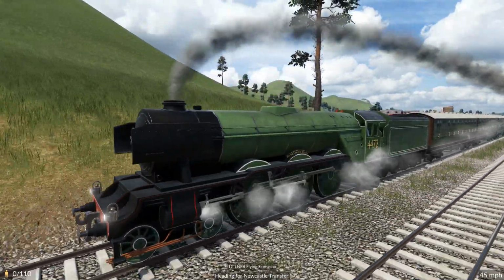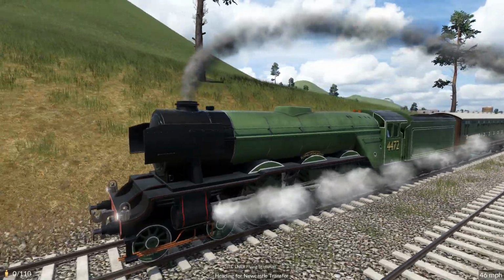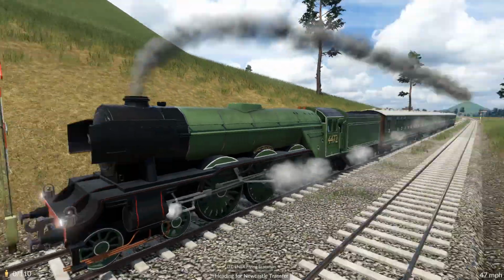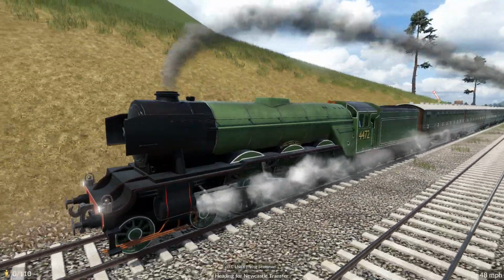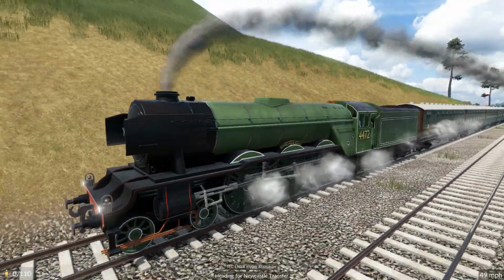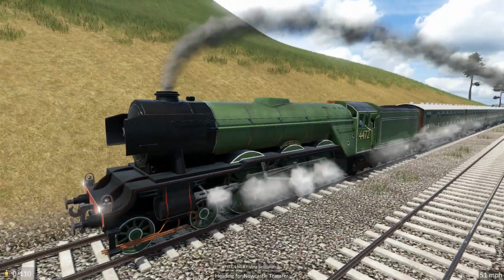It looks good, and I'm happy. We managed to get that route sorted out. Obviously, the station at London's a bit weird. It was like the only way I could sort of do it. But hey ho, the Flying Scotsman is on the go. We're into the age of super fast steam trains. So that's good. That's going to be it for this episode.